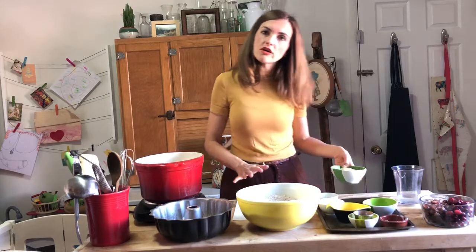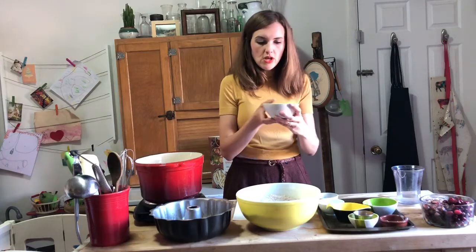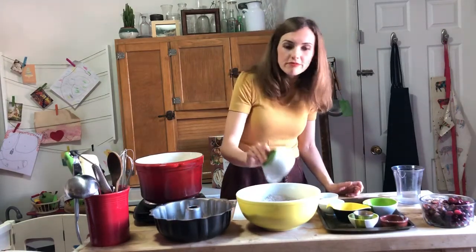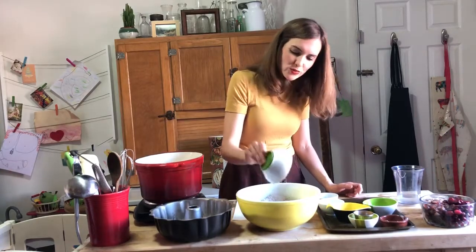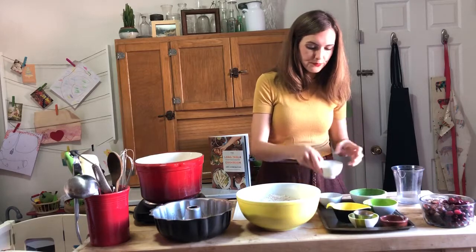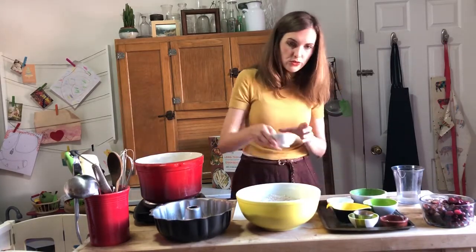And the recipe actually calls for smashed bananas. I'm just going to use applesauce. I didn't have any ripe bananas on hand, so I'm going to use applesauce. So it's about 1 cup of pureed sweet fruit, that's going to add sweetness, but also obviously fiber and antioxidants. Apple cider vinegar, a tablespoon, and then 2 teaspoons of vanilla.